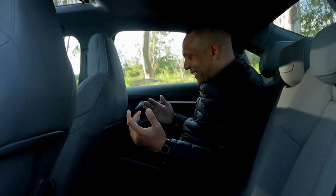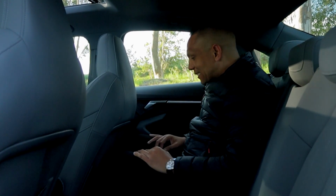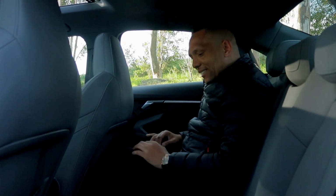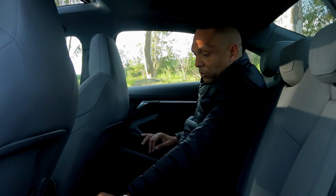At the back, it's relatively spacious, a little bit of knee room, quite a lot of headroom, but on my feet, it's a little bit tight, and I do think the person sitting in the middle is not going to have the best time. You do get two USB ports at the back.